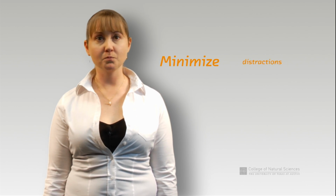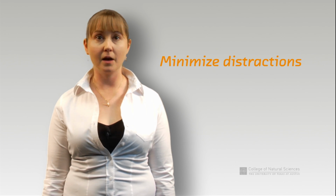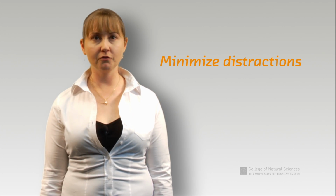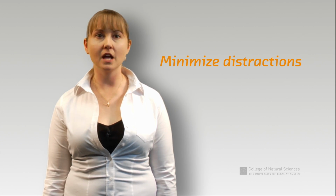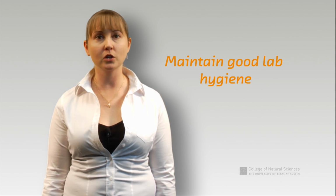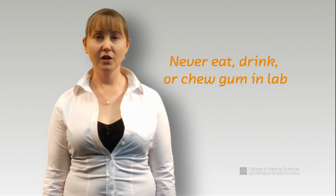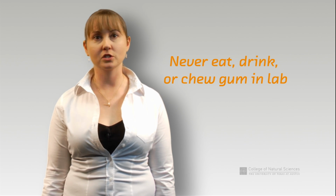Minimize distractions by not wearing headphones and controlling the volume of music played in the lab. Only talk on cell phones or text outside the lab after removing your gloves and washing your hands. Maintain good hygiene in lab with frequent hand washing and by keeping your work area clean. Never eat, drink, chew gum, or apply makeup in the lab to minimize your exposure to chemicals.